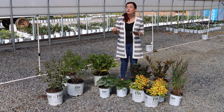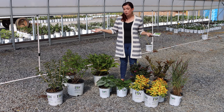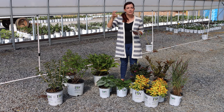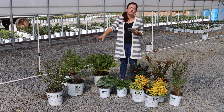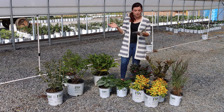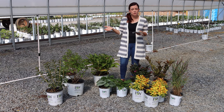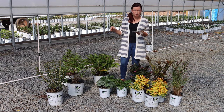It is only going to be 2 to 3 feet tall and wide. Traditionally, forsythias can be pretty large. Sugar Baby, nice and petite, fantastic addition to your landscape. Huge, massive pop of color in the early spring. It's going to have a medium deer resistance because the leaves on it are quite tough, I would say. So not a high, but not a low. It's just right there in the middle.